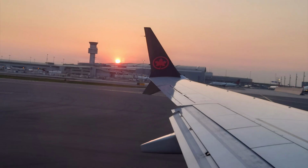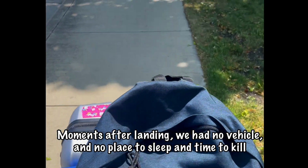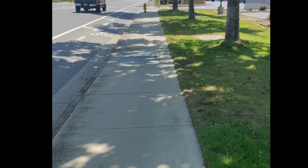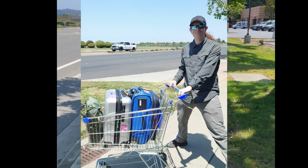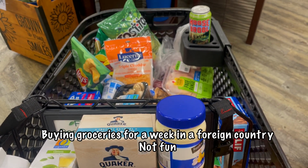In June, we flew to California to see the big trees. Once we arrived, we had some time to kill and no transportation, and I ended up pushing a shopping cart around Oakland as we waited for our camper van to be ready. Next up, it was the painful task of trying to buy camp groceries for a week in a foreign country.